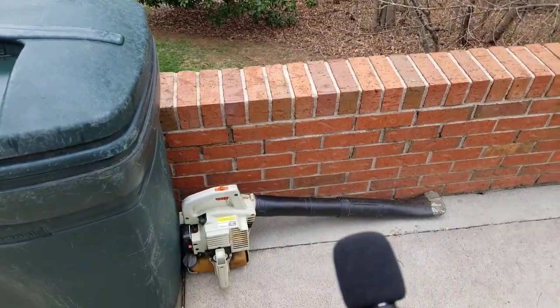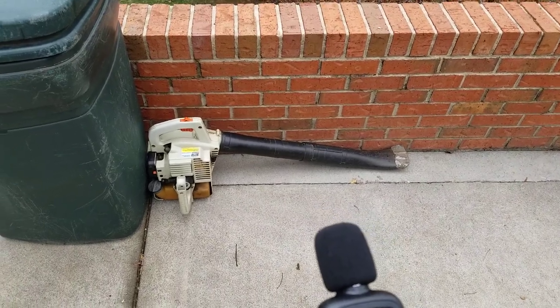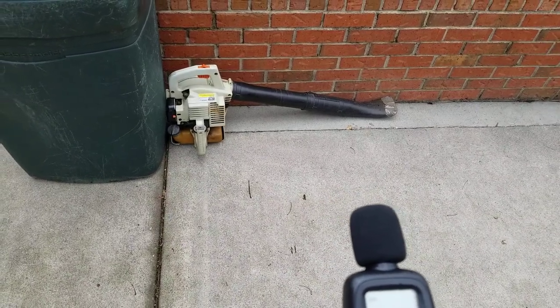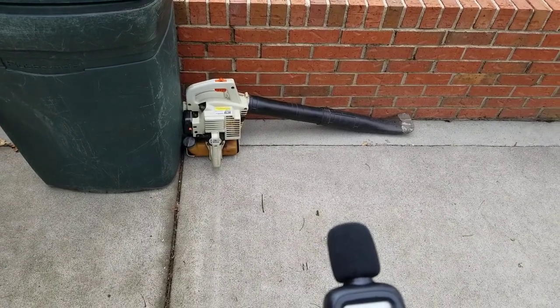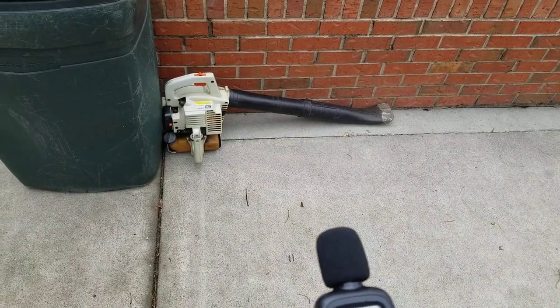That is why you need to wear hearing protection when you use a leaf blower. That level is actually damaging to your hearing for any length of time. So that's a demonstration of how much sound carries for what distance, and every 10 decibel change is a doubling in the loudness of the sound.